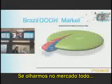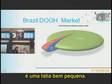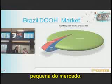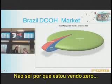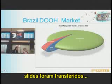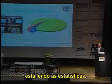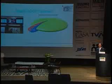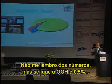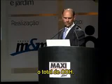So if you look at just the total market, it is a very small piece of the market. Out-of-home is a small piece of the market. But I don't know why I have 0. I think because my slides got transferred to another computer, so it's not reading the actual statistics. And I don't recall what those statistics are, but I do know that out-of-home is 0.5% of that. Total out-of-home.